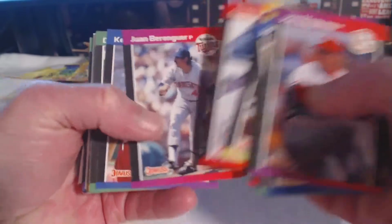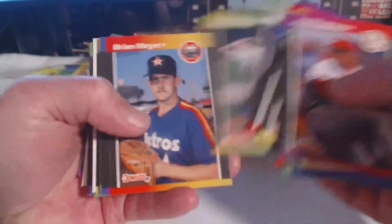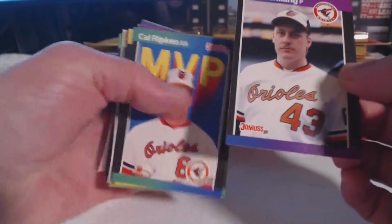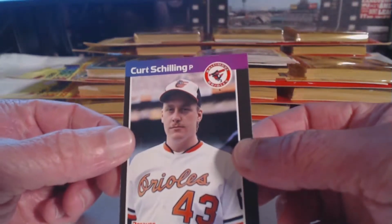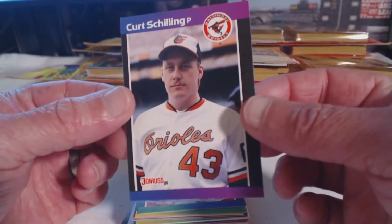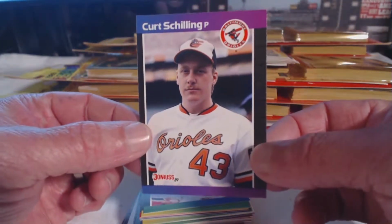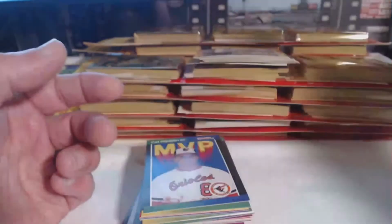And of course, these things falling apart. We'll be lucky if we can find a 9.5. Oh, there's our first rookie. Great hit, Curt Schilling. Some soft corners. That's one of our key cards. Probably the second best card in this set. Definitely off center. I'll put that aside.